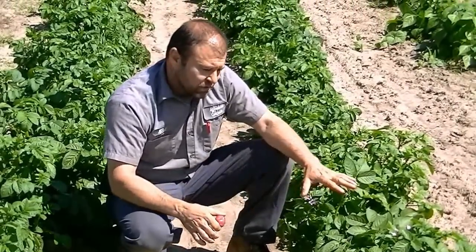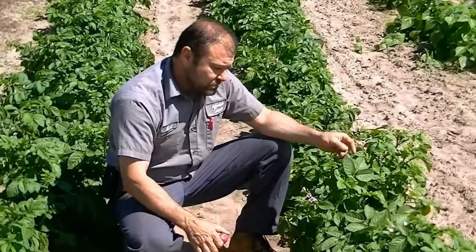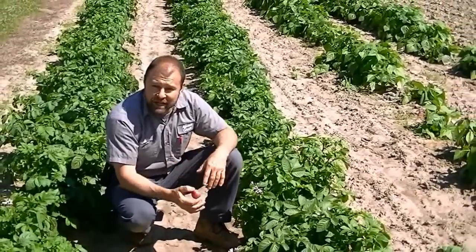And it grows in late winter, early spring here. And then it dies out in the heat of summer, and then you dig up. For one seed potato, you're going to get 4 or 5 nice sized potatoes.